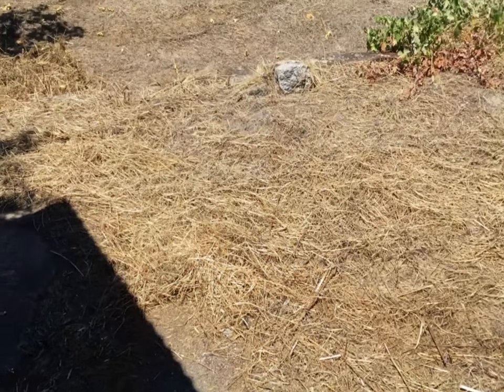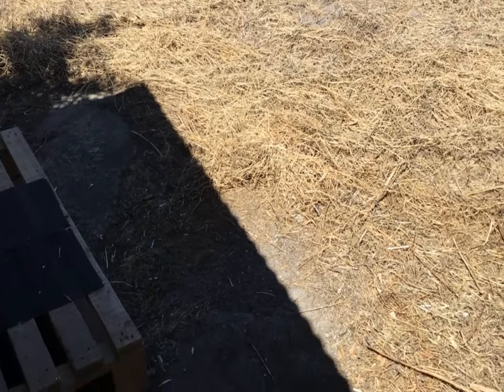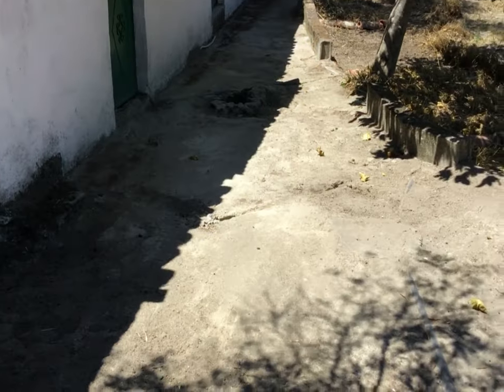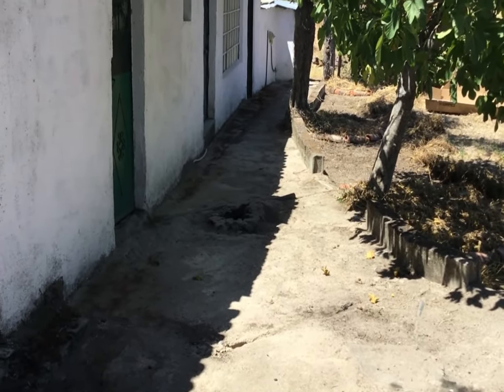So I cleared all this. It was like this, all the pathways just covered in years' worth of debris and weeds and stuff. So yesterday I cleared the outdoor kitchen area all the way down there, so I've now discovered a path near all the outbuildings.